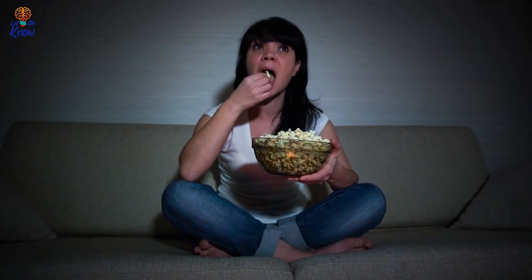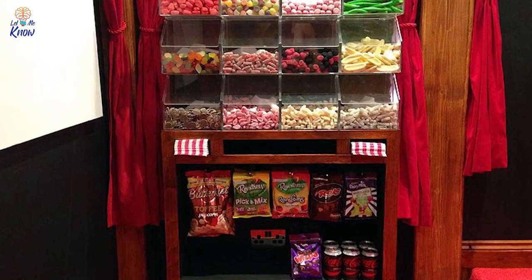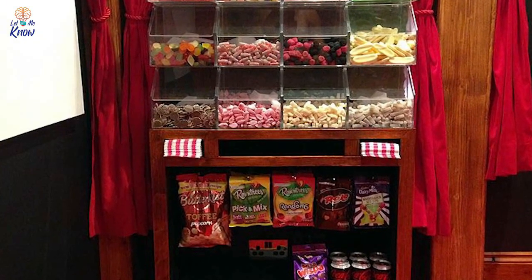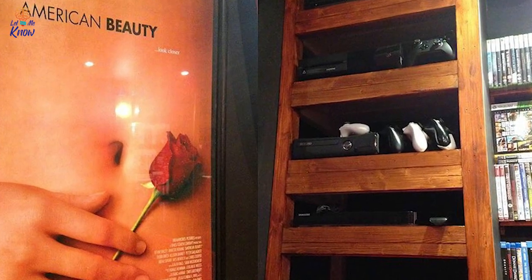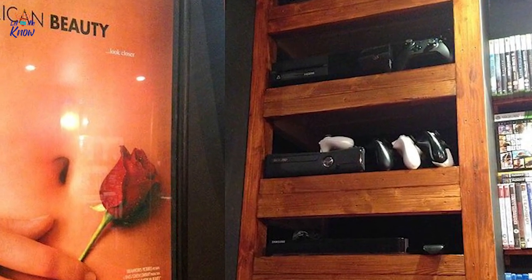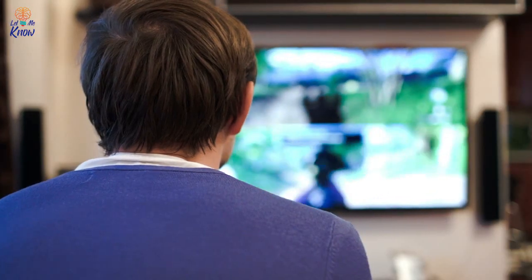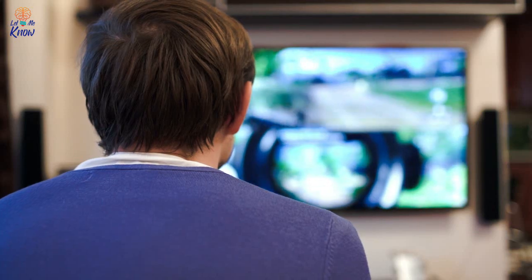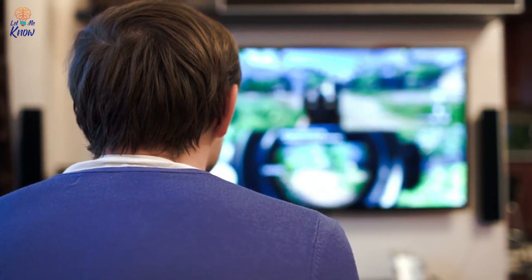Of course, what would a trip to the movie theater be without snacks? In this particular home cinema, Ashley even went as far as installing a fully stocked candy counter. In the back corner of the theater, Ashley and the crew even installed an Xbox game system along with a few games. The owner of this amazing home cinema can not only project their favorite movies onto the big screen, but also their favorite video games too.